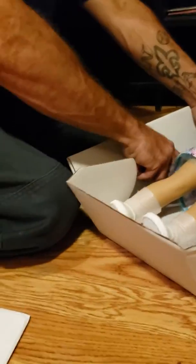Let's see. You gotta cut around here, around the feet. She's got foam around her shoes. And her hands. You see? Cut her out of here. And there she is. American Girl doll. Truly Me, number 27 for Lena.